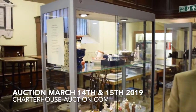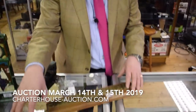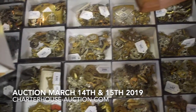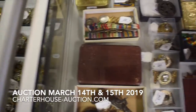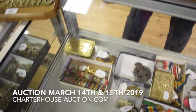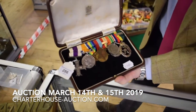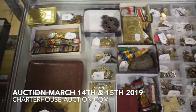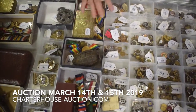Lots of ceramics. And I don't know, George, a quick little scan just through the tops of the cabinets. This is more of the badges. It gives you an idea of the sheer quantity. We've got pistols, we've got military medal groups. There's a nice little group of medals in here. Nice little First World War military cross group. We've got belt buckles and badges, Princess Mary Christmas tin.